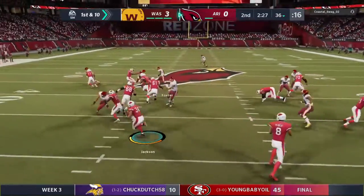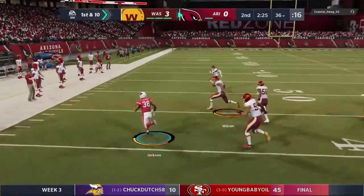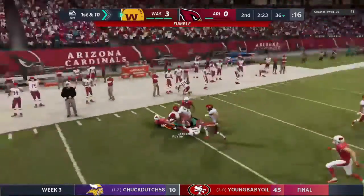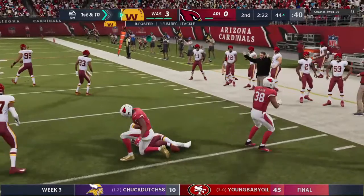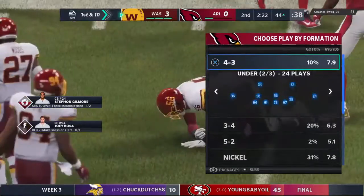They run on first down with Jackson. And it's a fumble. And it's Washington that scoops it up. And they'll take over inside the 45 at the 44-yard line.